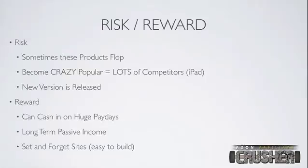And the greatest thing, or the most appealing aspect of this, is that you can set and forget these sites. They're really easy to build. It's not a thing where you need to create content for 2 years before you can start making money. These are small niche sites focused around a specific product or a really hyper-targeted niche, and you can easily build them and then forget it, and they're going to be making you passive income as you move forward.